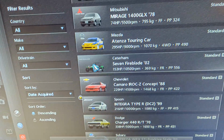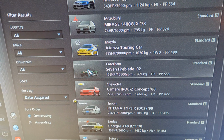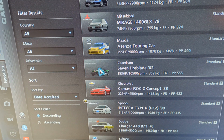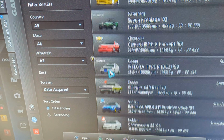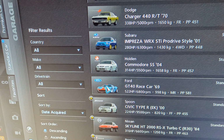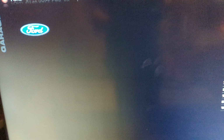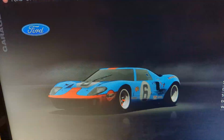This is a car that one of my friends who's really into real life cars, and not so much diecast cars, but cars in general, ended up getting this one, and also this one as well. And they also got this one. This is one of my favorite race cars in the game. It's the Gulf Racing Colors Ford GT40.